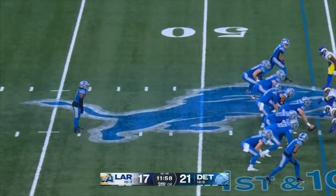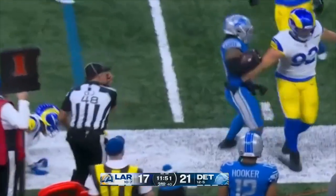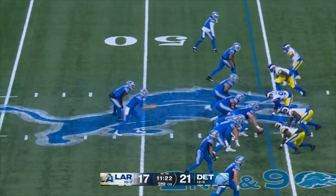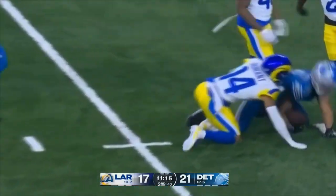Second in receptions, third in yards this year. First down toss, Jahmyr Gibbs. Strung out well by the Rams. Gibbs stays in bounds. Second and nine for Goff. St. Brown in the middle of the field. He's down to the 30-yard line.